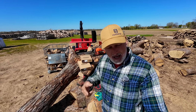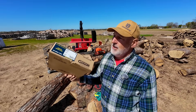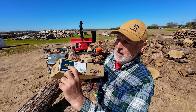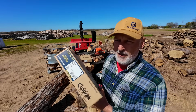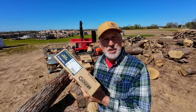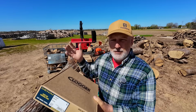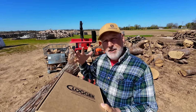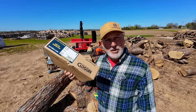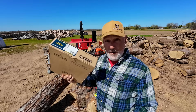Now Adam has a pair of these right here, and these are the ones I'm going to be wearing today. These are the Clogger Denims. They're everyday chainsaw jeans. Instead of having to stop and put chaps on when you're working in the woods, or say you're on a tractor or a skidder, moving wood, cutting wood, and you're on and off a lot, these are actual jeans that have cut protection in them. So very cool.